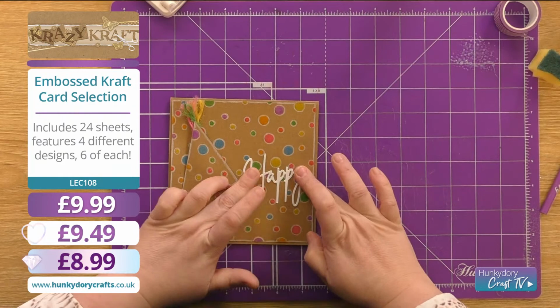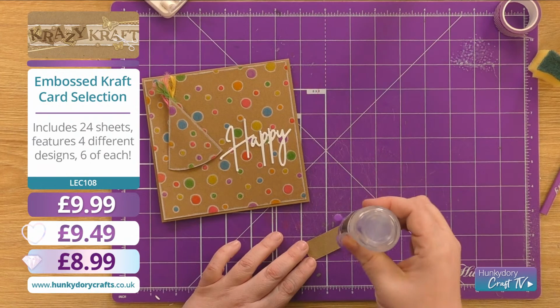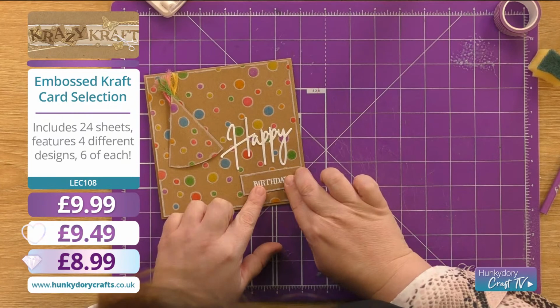Vicky has said, woo, I'm on my last quilled card for my Mother's Day stash. Wow. Oh, how many have you done? That's coming up, isn't it? Just think, you've got through Christmas and then you get all these things. And then Father's Day as well. Oh, I know. Perfect with this kit.